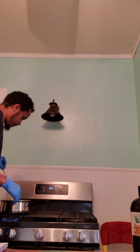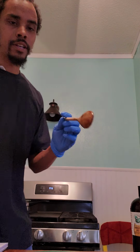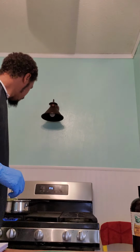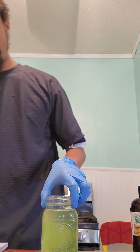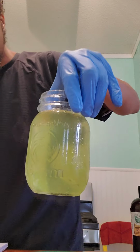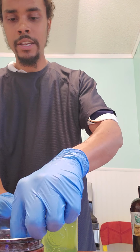Alright, we are there. It's there, you guys. Woo! Alright. Kind of hot. As you can see, it's all melted. All the way melted. And now we're gonna add bentonite clay here.